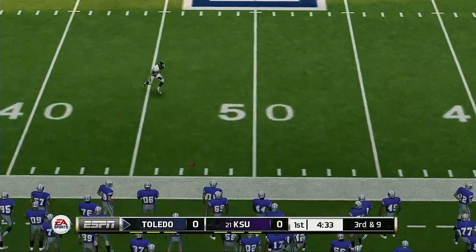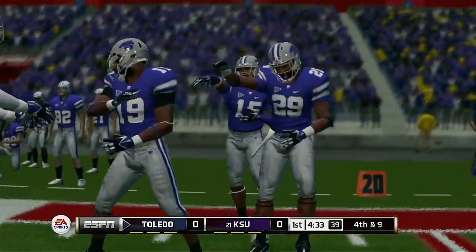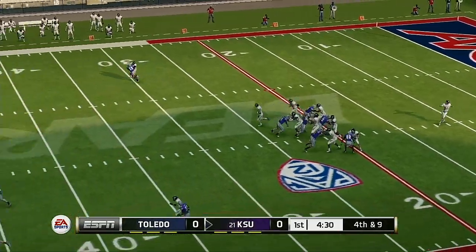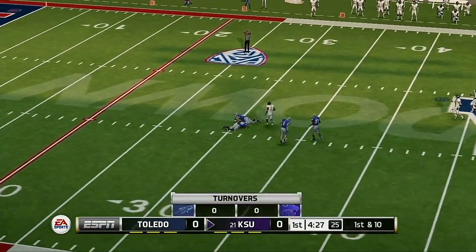He's in trouble. He guns it. Great job by the defense of getting after that quarterback. And right now, I think they've got him with some happy feet. He appears to be a bit rattled. He really got a hold of that one. And he can't hang on to the ball.